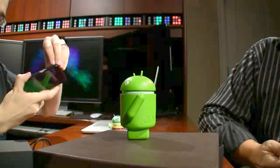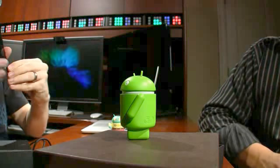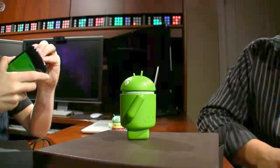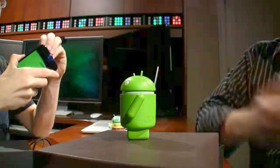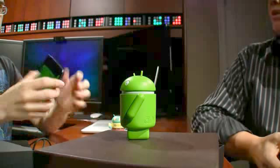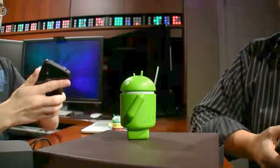The speaker looks to be on the rear of the device rather than on the bottom. So in your usage, how has that translated? It hasn't been too much of a problem. It's funny, actually. We were using navigation to get here, and the phone was sitting on the car seat next to me, and I was having no problem hearing the navigation instructions. Google navigation sometimes can be a little bit quiet, so that was no real problem.